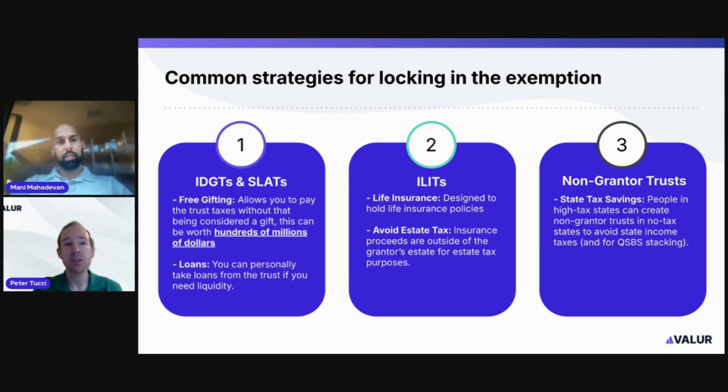It makes sense for people even with lower levels of wealth who expect to be close to or over the exemption amount if they live in lower tax states. If someone's close to the exemption amount and lives in a higher tax state, we might recommend number 3 on this slide, the non-grantor trust, which is a type of trust that's a separate taxpayer for income tax purposes and estate and gift tax purposes. The reason these are really powerful is they can save state income tax as well as state estate tax.